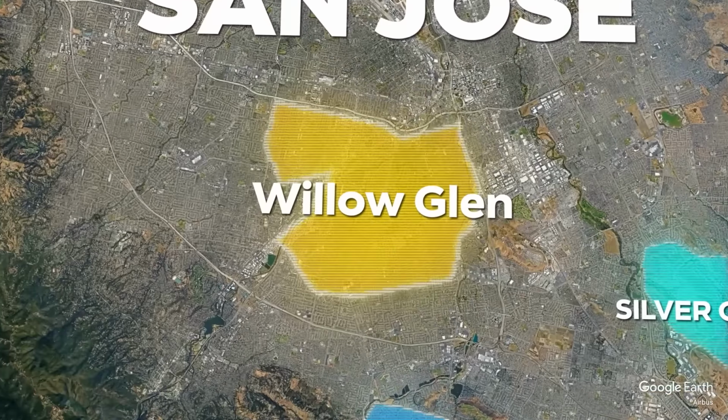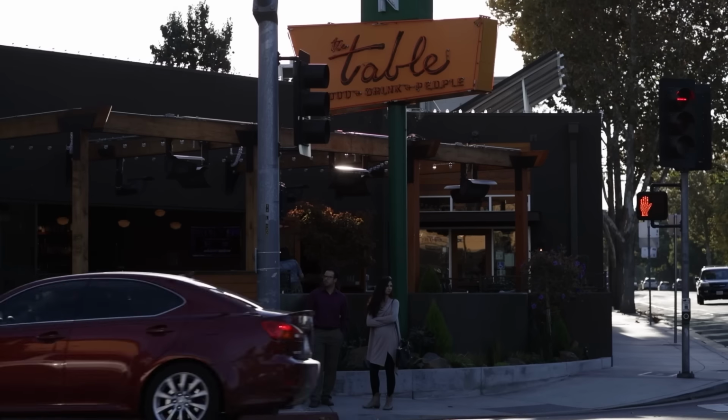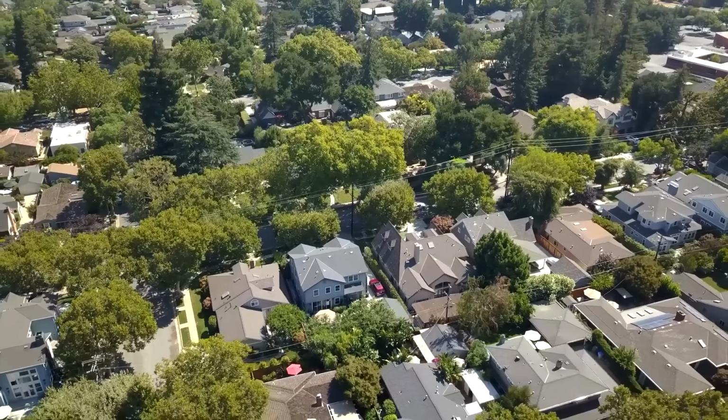Now let's jump into our next one, which is Willow Glen. So Willow Glen is a very charming downtown focused area. There is boutique shops, beautiful, lovely restaurants, a lot of downtown community farmers markets and festivals that bring the community together. Now the properties that are close proximity to downtown are a little bit higher end, but you will find higher rebuilds, new rebuilds that have been done to really elevate the modern style of the property. So again, a very different feel than Silver Creek, and even more high-end properties in Willow Glen.